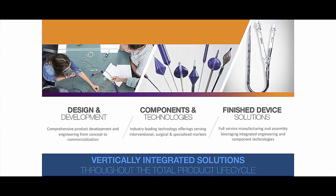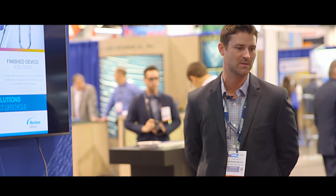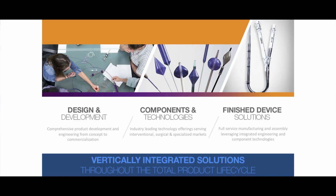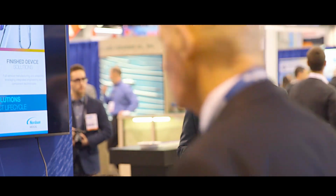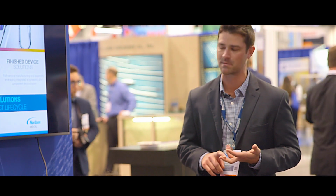We also have a components and technologies portion of our business, which has a best-in-class suite of different component technologies, as well as a really good team of application engineers to help integrate those into your new product development. And then the last group is the finished device solutions business, which really takes a lot of our global presence and integrates that into a full-service manufacturing offering. So that's for anything from finished devices to complex sub-assemblies, for things ranging all the way from components up to fully packaged, sterilized, private labeled medical devices for our customers.